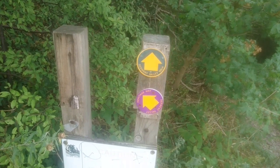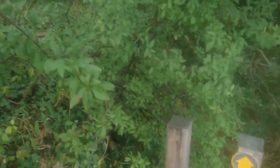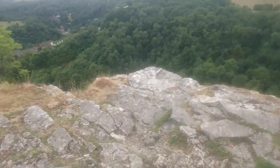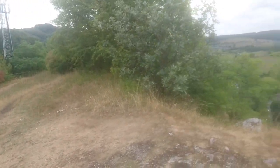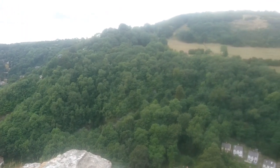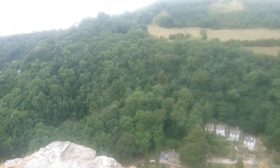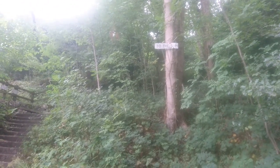There's the signs I'll be following today. The Derwent Valley Heritage Way. So I need to go off in that direction. That would appear to be a full summit. But anyway, this is slightly higher. There's nothing being marked by this pylon there. I have no idea.